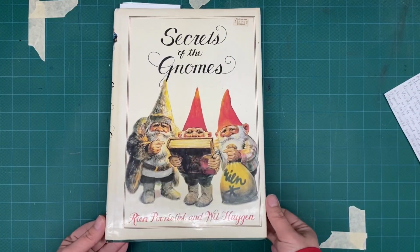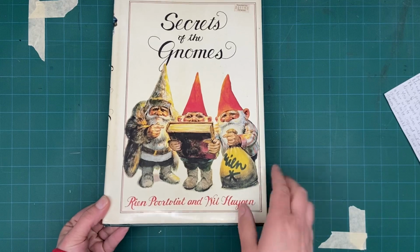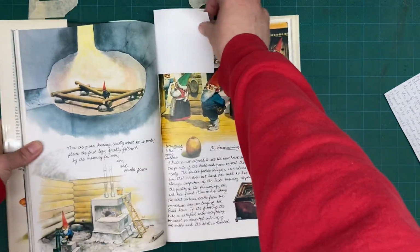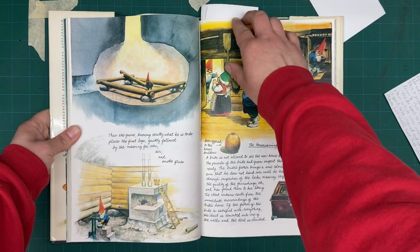I have always loved the idea of little creatures like elves, gnomes, or fairies that live just out of our sight. One of my favorite illustrators, Rien Poortvliet, illustrated books with Wil Huygen about gnomes that explain the life and habits of gnomes and their fantasy world. This is probably one of the reasons I was drawn to this tale as inspiration.